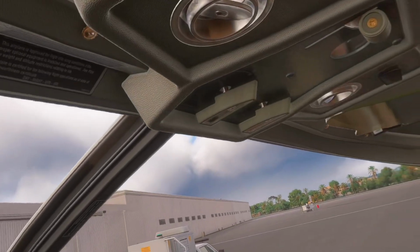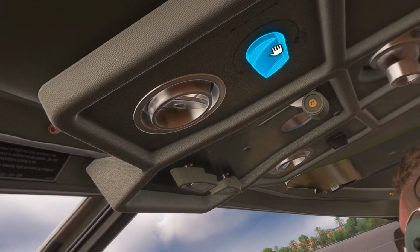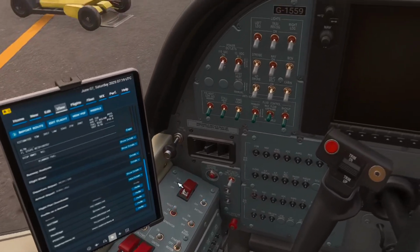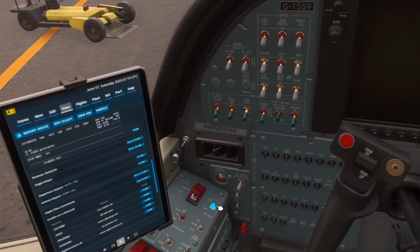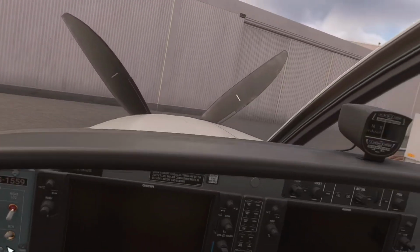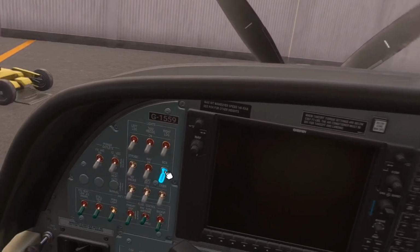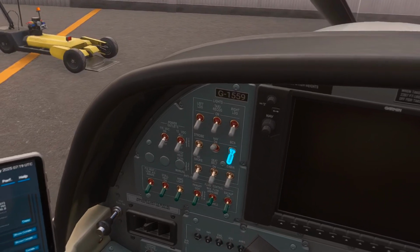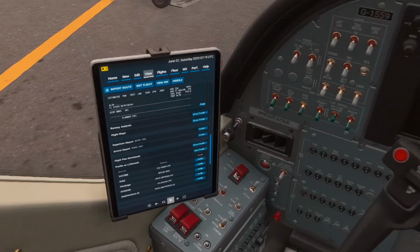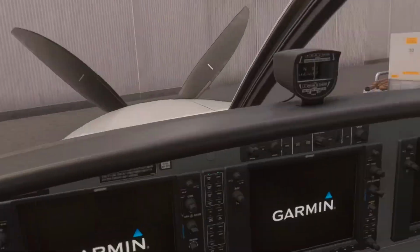Open the main fuel valve and turn both wing tanks on. Ventilation is off on both sides there. That's good. Ready for battery on. Beacon lights are on. Battery's on. Onyx 1 is on.